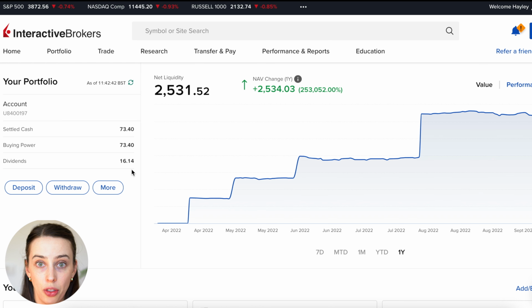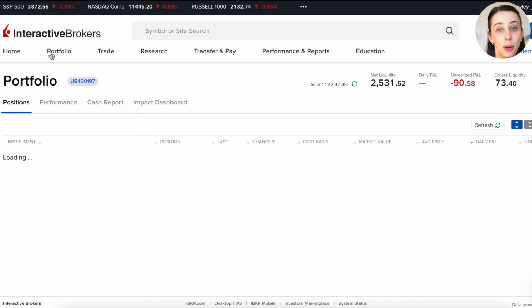These dividends on this main screen aren't just dividends that I've actually been paid. These are dividends that I've been paid, but also some expected dividends coming up for the future. So you'll notice a slight discrepancy between what is showing here and what I actually show that I've received in dividends, which I'll get onto later on. But let's jump into the breakdown of the portfolio.